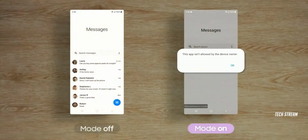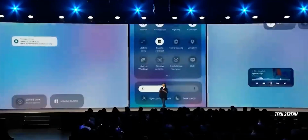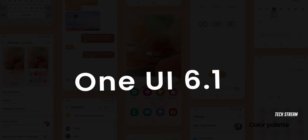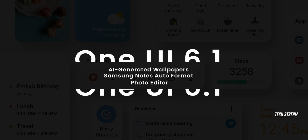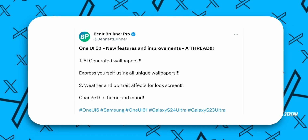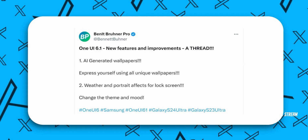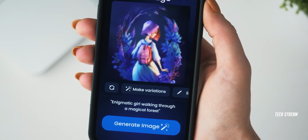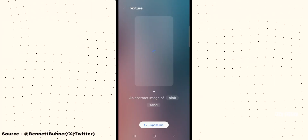Moving on, the Galaxy S24 is anticipated to introduce the upgraded OneUI 6.1, which might later become available for other Galaxy smartphones as well. With the arrival of the OneUI 6.1, users can look forward to various exciting features powered by generative AI, such as the addition of AI-generated wallpapers. Yes, the tipster Bennett Bruno Pro has leaked OneUI 6.1 features and their pictures on X. Features include an AI-powered wallpaper generator that creates wallpaper based on input. You input the subject's name and the background's name and it generates a wallpaper.